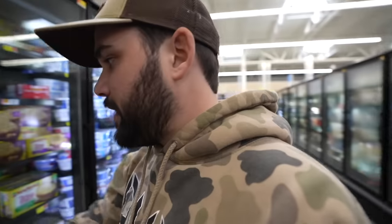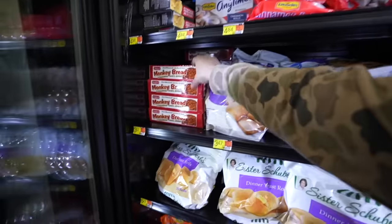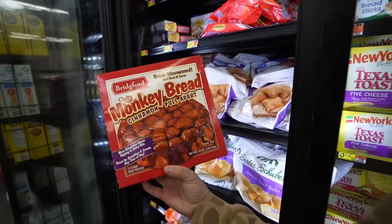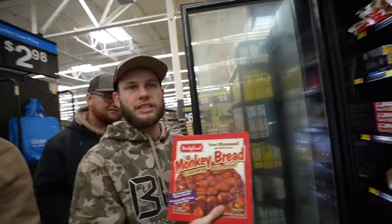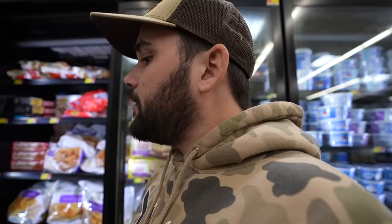Oh yeah, here we go. Oh, don't do it to me, Banjo. Yes. Whoa. We've got cinnamon pull apart monkey bread. How we're going to cook that, I don't know, but we have to figure it out. Microwave. It's already cooked, you just need to heat it up. We'll find a way to heat it up. Monkey bread. Oh my God. That's going to be so good, ladies and gentlemen.